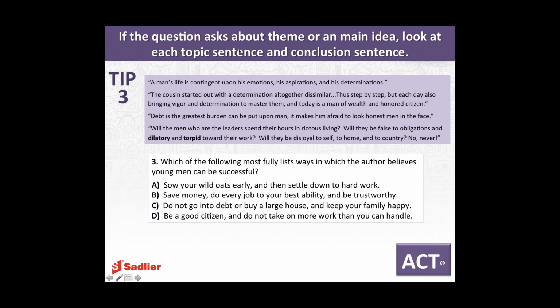All right, so then here, again, it also works for the ACT. And you can see here, which of the following most fully lists ways in which the authors believe young men can be successful. So this idea of fully lists, that's the whole point of the whole passage. Sow your wild oats early and settle down to hard work. Right here, there's one sentence that said something about sow your wild oats, but that's it. This one, overall, man's life contingent on his emotions, aspirations, and determinations. Start out with determinations altogether dissimilar. Step by step, you have to bring vigor, determination to master them.